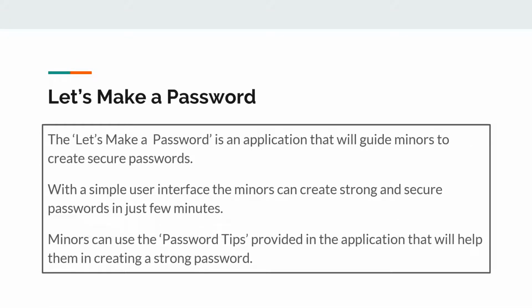Let's Make a Password is an application that will guide minors to create secure passwords. With a simple user interface, the minors can create strong and secure passwords in just a few minutes. Minors can use the password tips provided in the application that will help them in creating a strong password.